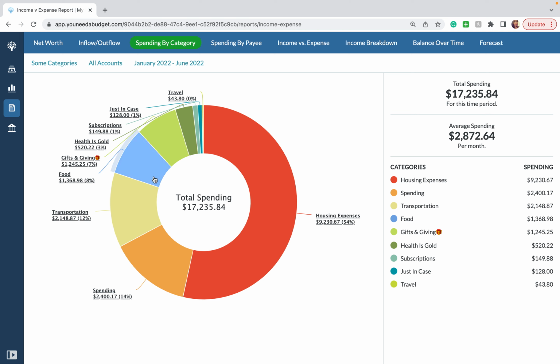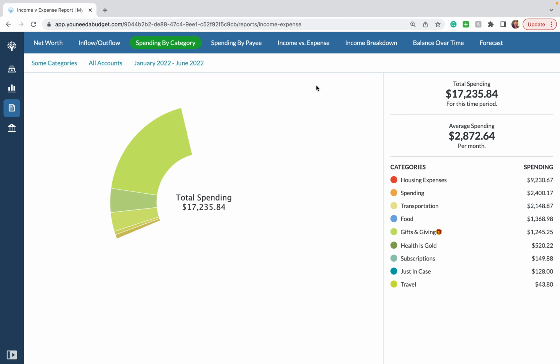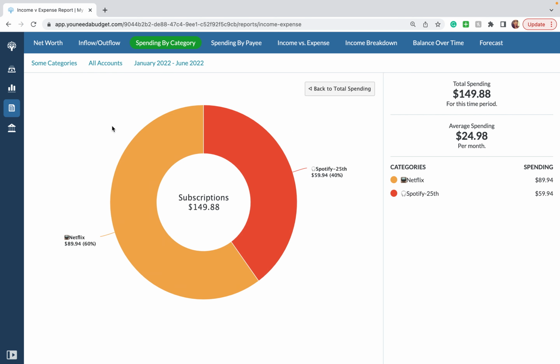Anyway, going on to gifts and giving, so far it's been 7%. Subscriptions 1%, which includes Spotify and Netflix. Whoa, Netflix is pretty expensive, $89.94.